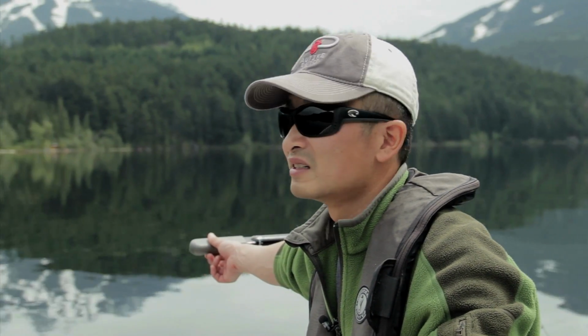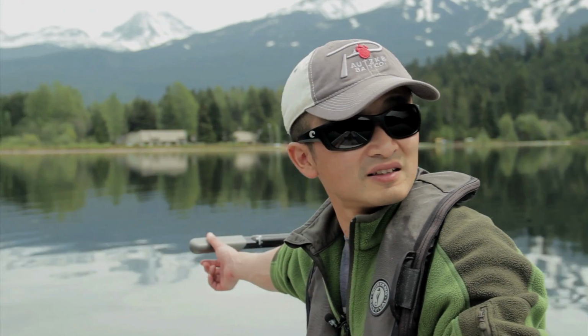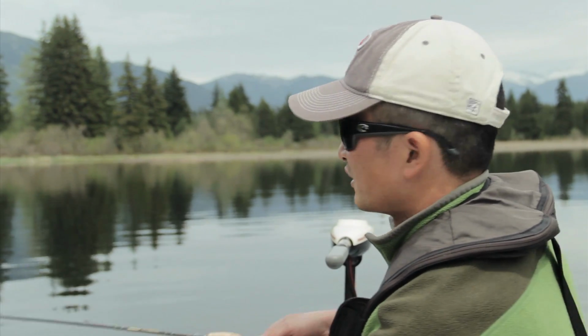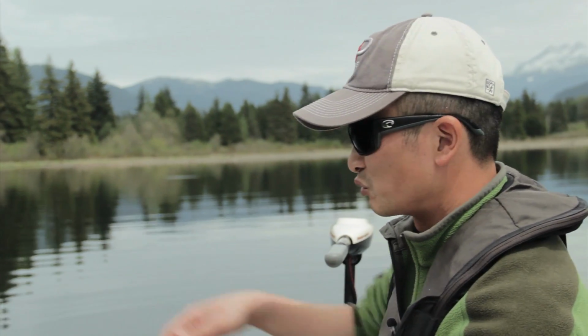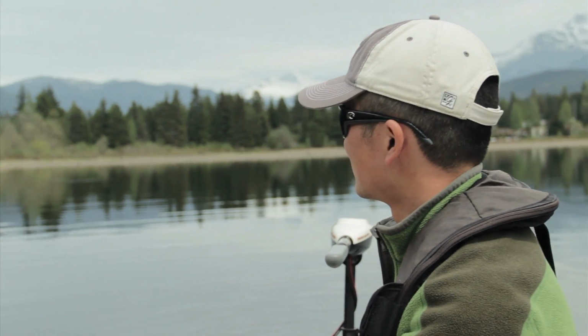So let's turn this boat around so you can see better when fishing. So over there, see there's some logs sticking out in the water. That's prime trout habitat, and there's also weed. You can't see it, but there's weed sticking up from the bottom of the lake, and that's where they're heading.